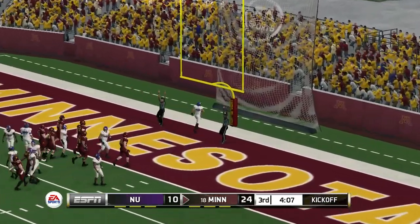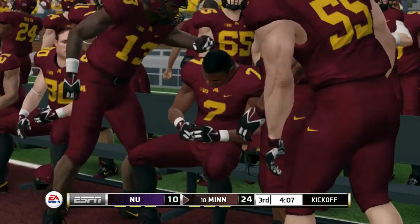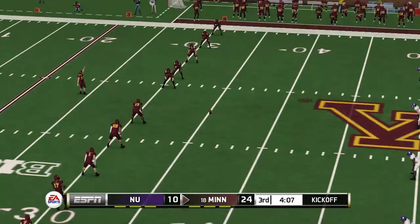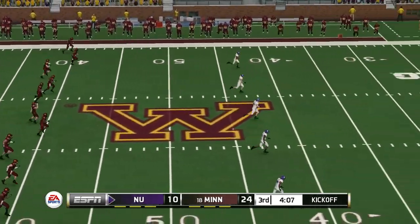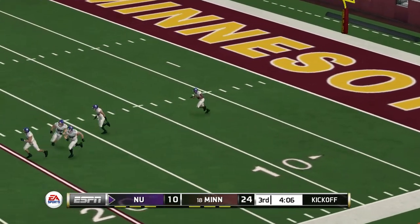And he tacks on the extra point. A 9-play, 60-yard drive, and they come away with a touchdown. Brad, I thought that was a textbook drive. I thought they did a really good job of showing balance, mixing the play calling with the run and the pass. Just an overall well-executed touchdown drive.